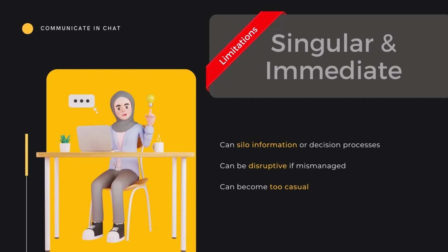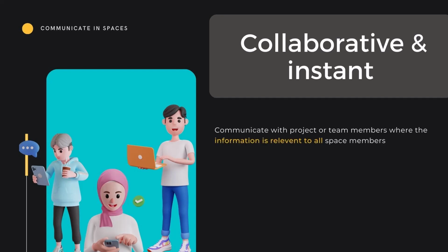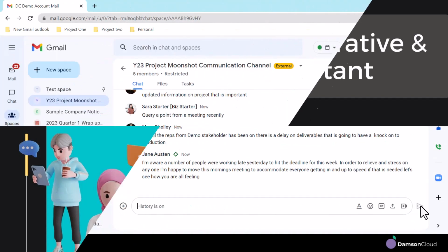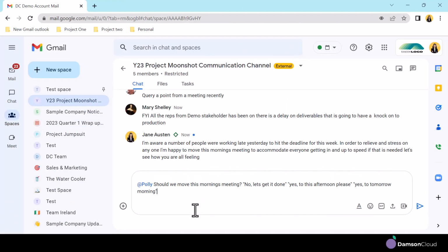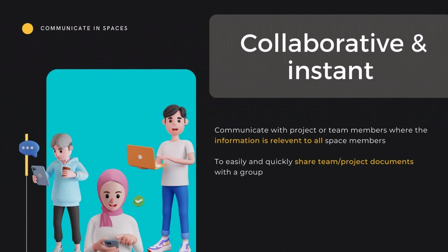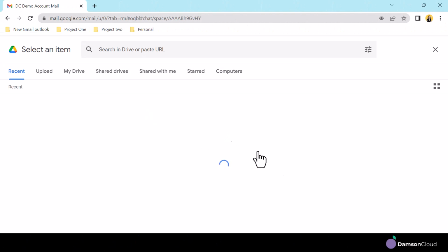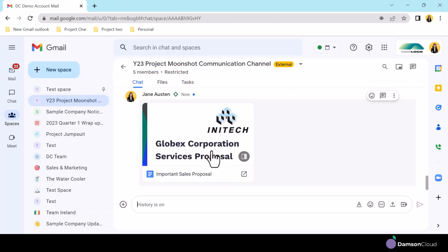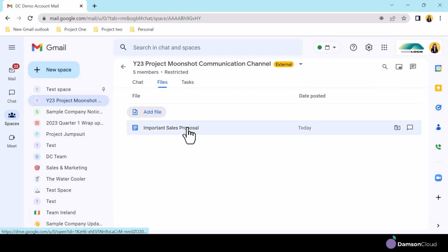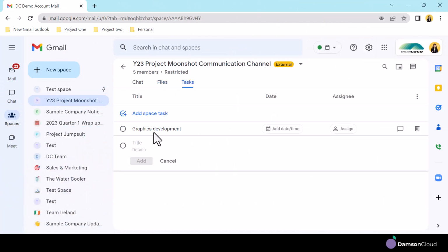review of chat communications. When working collaboratively as a team or on projects, spaces can offer an area for collective and instant communication. Use these spaces to discuss or share information that is pertinent to a wider audience of collaborators. Use spaces to quickly give permissions on shared documentation and store that documentation centrally. Or create team or project-related tasks with full visibility for all team members.